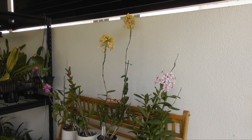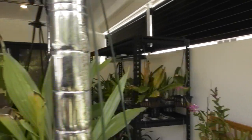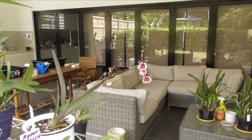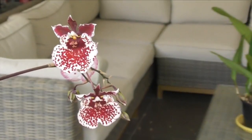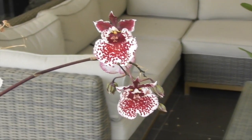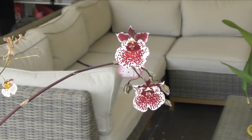On my back deck we've still got the epidendrums in bloom, but mostly just spikes out here to show you. The little Tolumnia here has brought out a secondary spike. This is a really cute Tolumnia. It's Tolumnia sniffin. Not so sure about the name, but very cute bloom.